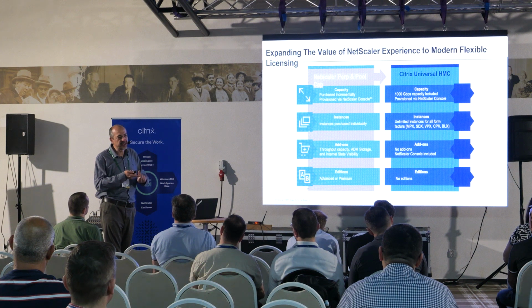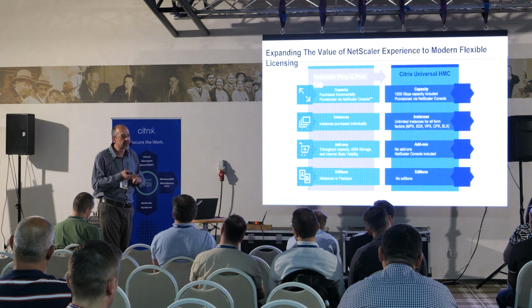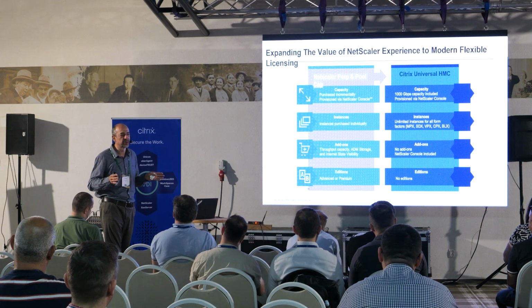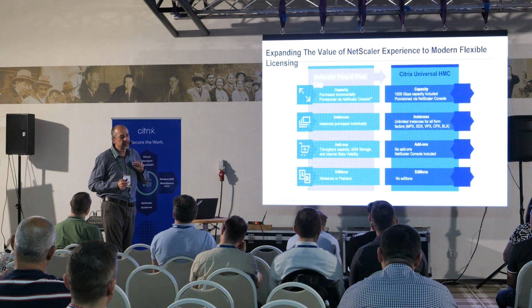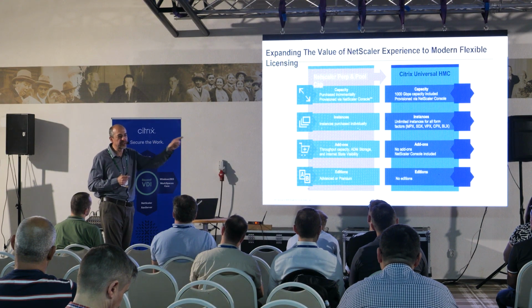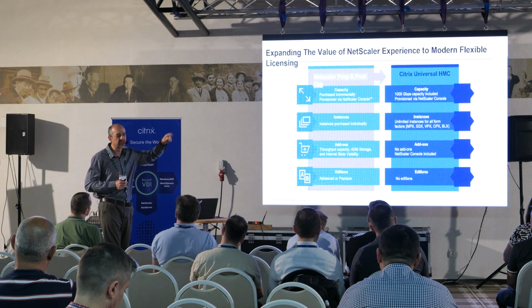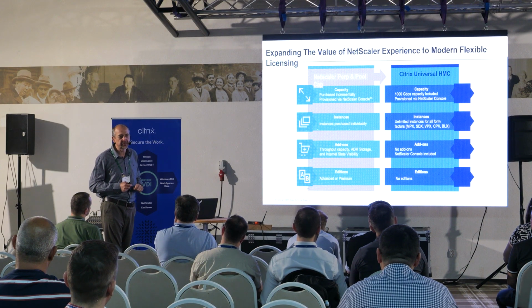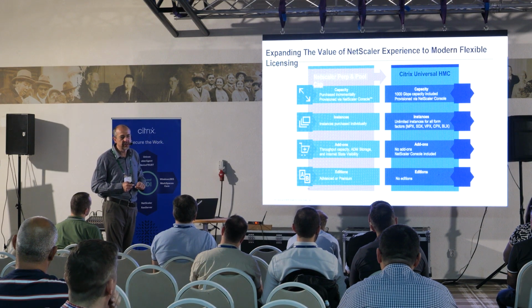All WAF features, DNS, GSLB, SSL VPN, everything is now enabled for you. What you need to do is just assign capacity, for example, 10 gigabit to 1 instance, create 1 instance on your cloud, and assign 10 gigabit capacity with premium. If you like, you can enable WAF, you can enable SSL VPN, all included.